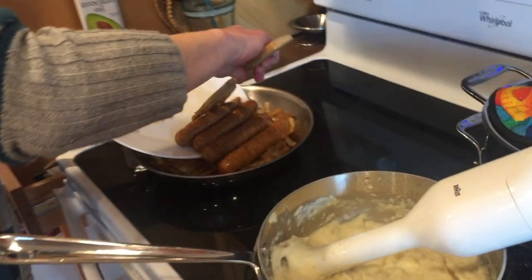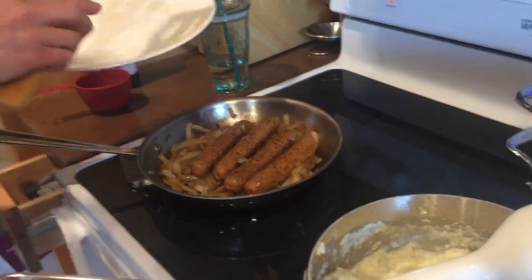Now I'm going to add the sausages to the pan of onions and cover it so that they can warm up a little bit before I serve the food.